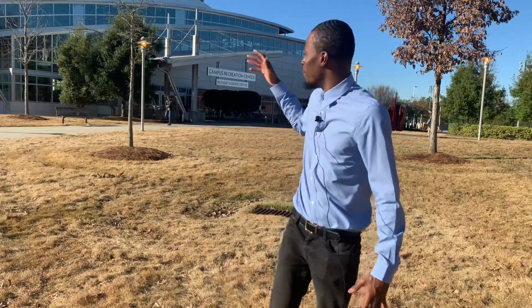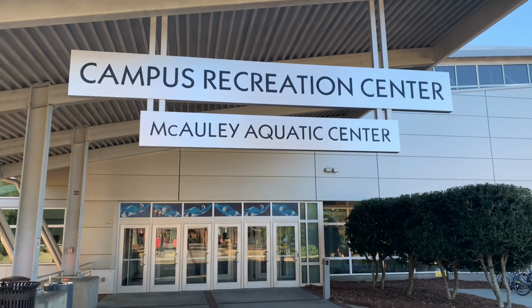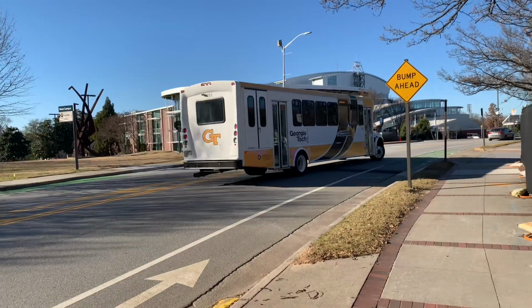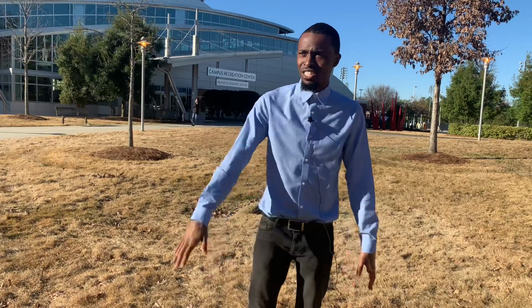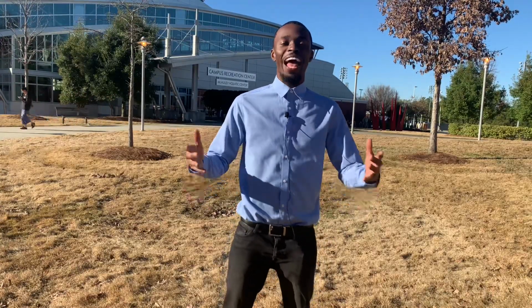All right, y'all, so our first stop today behind me is the beautiful Campus Recreation Center with the aquatic pool. Fun fact, the aquatic pool was actually supposed to be used for the 1996 Atlanta Olympics. However, it just wasn't the place for competitive swimmers to be at. So this is the beautiful Georgia Tech Aquatic Center. They have a really nice gym, so I've heard. And then to our right, we have the Whitehead Building for Health Services. So this is our first stop here at Georgia Tech.